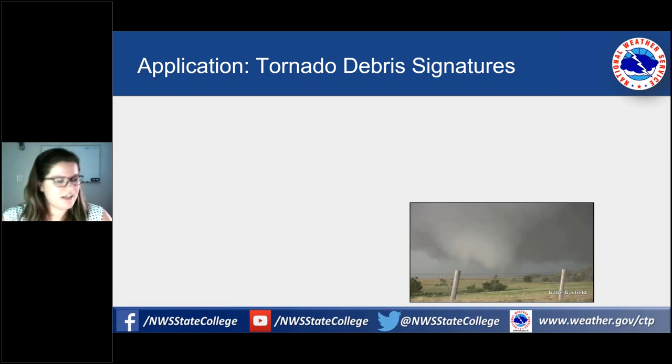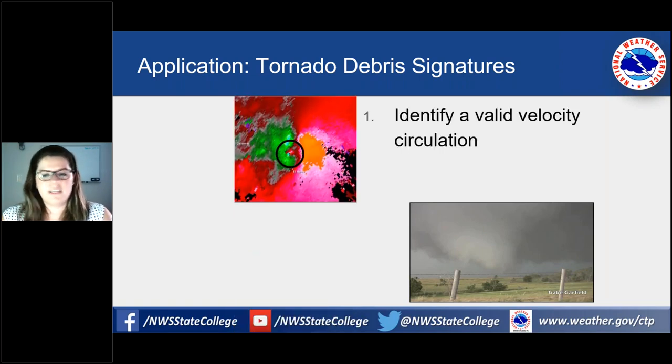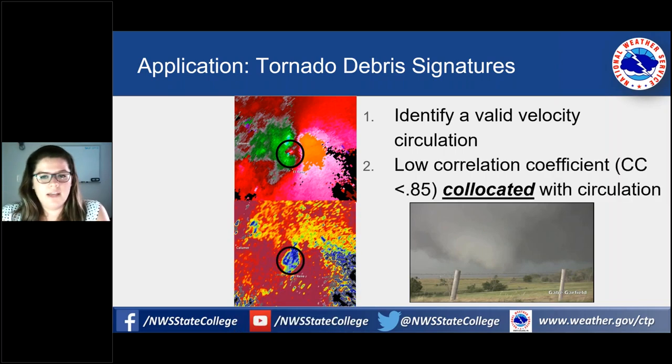Okay, so the last thing, obviously one of the most important things, is being able to see tornado debris signatures from radar. If we can see rotation, first we look for that. Velocity couplet. John talked about how different velocities next to each other might indicate how the wind is moving. In this particular case, this is a very strong rotation, or velocity couplet, as we're seeing here. We're seeing reds next to greens, and depending on where the radar is oriented, we can know that this is a rotation. And then we look for a low correlation coefficient co-located with the circulation.